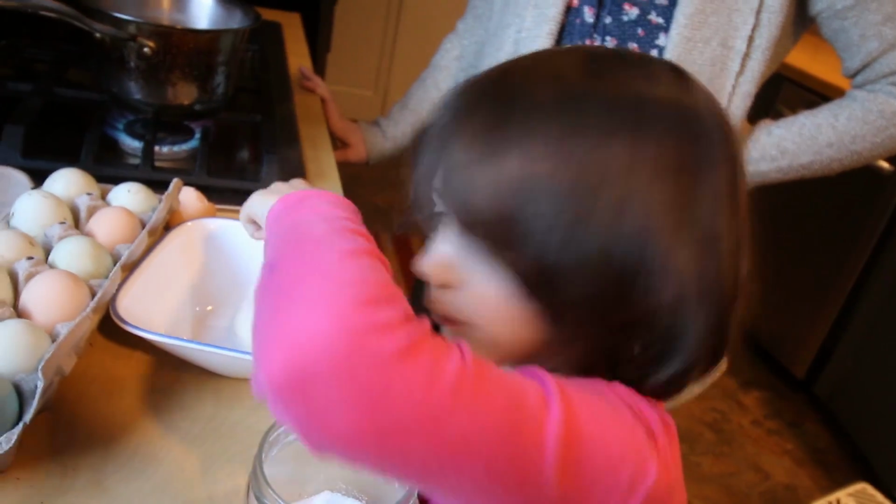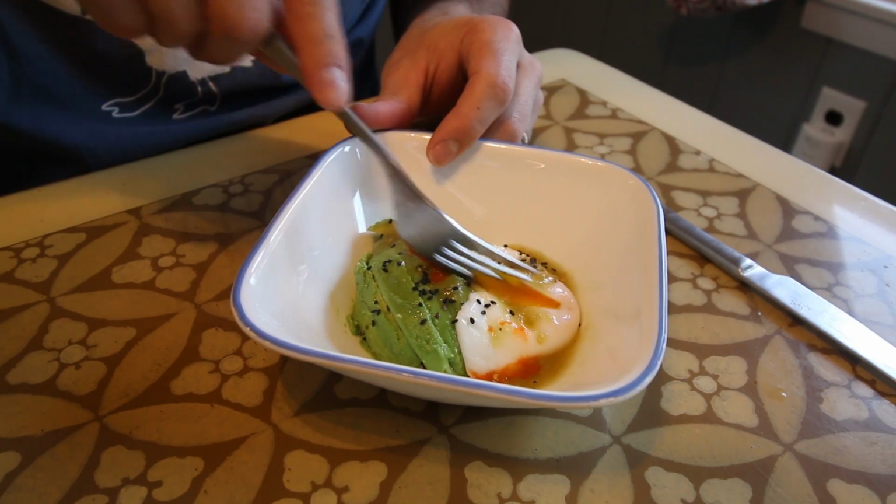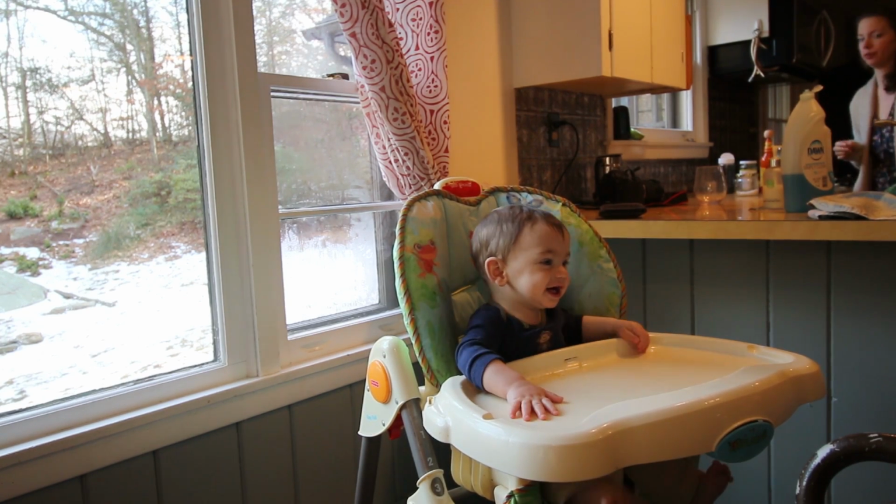What you got there? A poster egg. Daddy, can I count a jam or something? You're so cute. Oh yeah, I know.